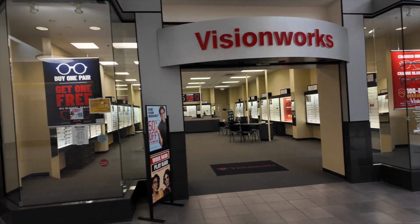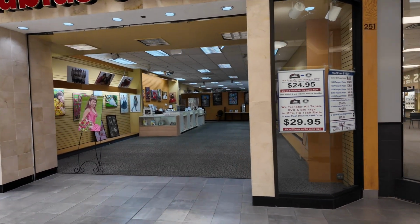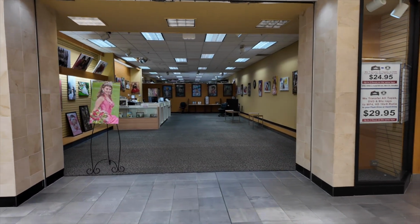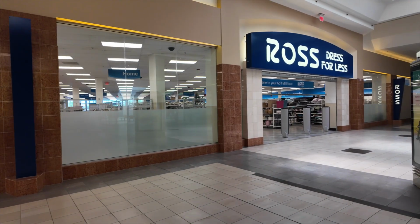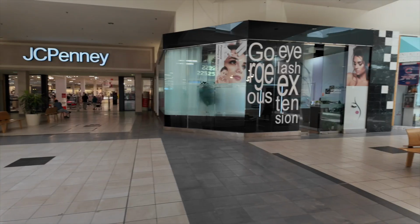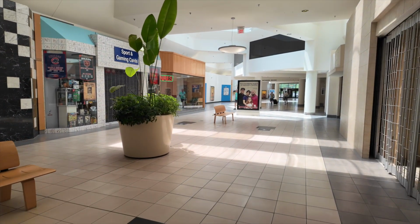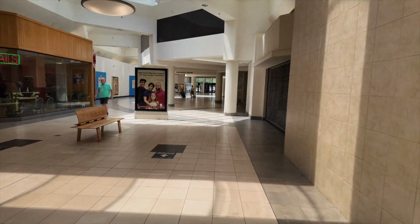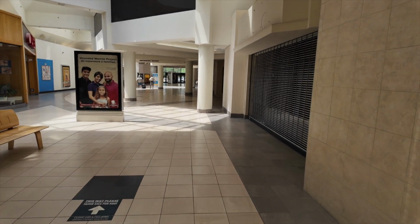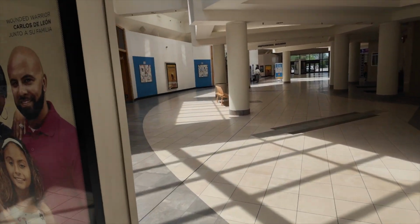Vision Works is doing all right. Nobliss Studios. Relax Spa. So this will stay Ross with the redevelopment. Now down here is where it went to the National Store, which later became A&P, Butera, Save-A-Lot. And this used to all be outdoors, but so we'll see if we can get in the place.